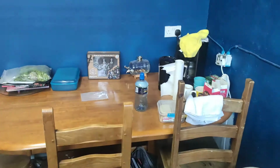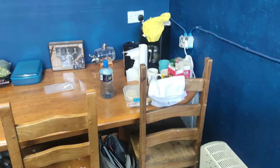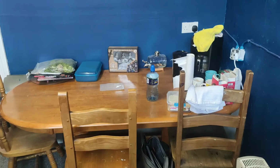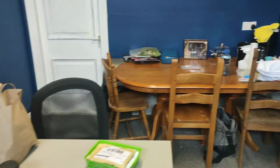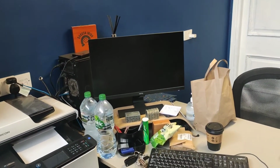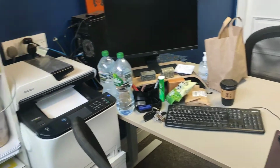This is where a mini kitchen is going to be eventually, once IKEA gets their act together and actually has the stock in for me to do it. But for right now, we just have a table for having lunch or making a coffee. And here's where Amanda and I are usually at. If I'm emailing you, it's probably from this PC, this desk.